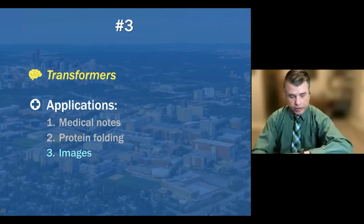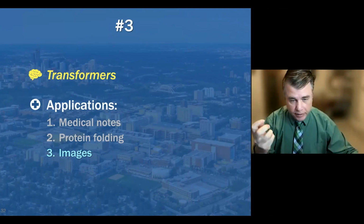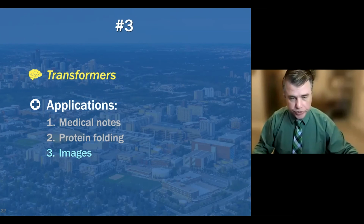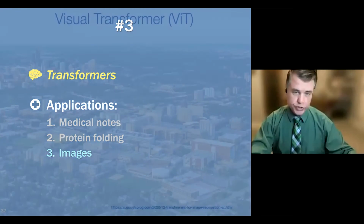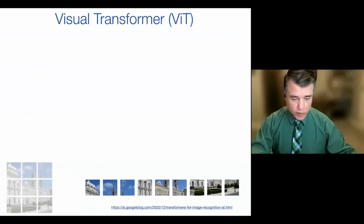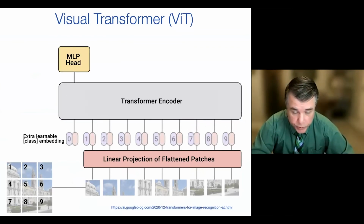Okay, so the last thing I'm going to talk about is images. Transformers were originally designed for text, and then they were extended to do amino acid sequences, and recently they've been extended to do 2-dimensional images. So you're not necessarily even restricted to 1-dimensional input signals. And this is something that's called a visual transformer. The way it's implemented is you basically take an image and break it up into chunks and lay them out and feed them one by one into a transformer.